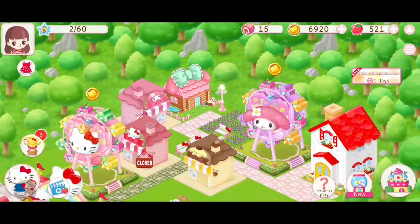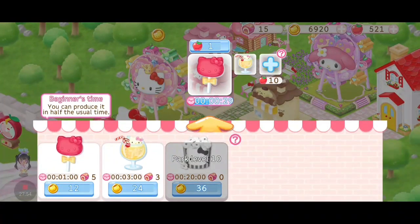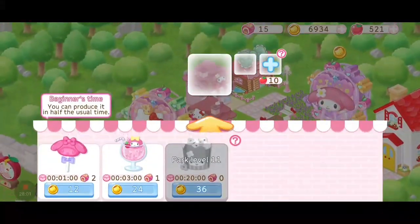See if we can get to, was it a level 11 to put some Kuromi? I'm getting the hang of the shops now.